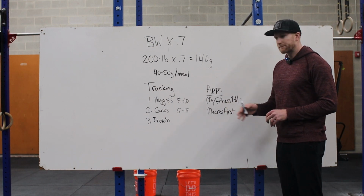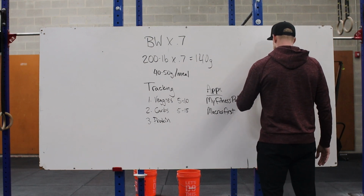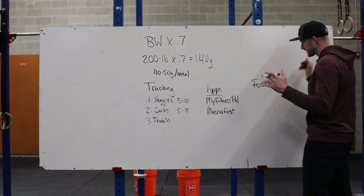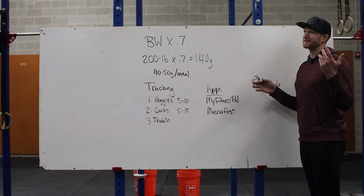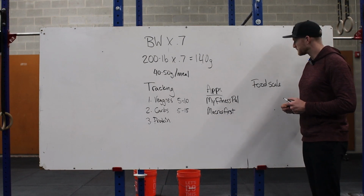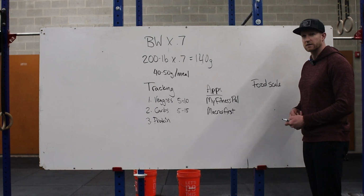So once you've got your app picked out, then the other thing we're going to need is a food scale. These can be easily purchased at any grocery store, a Target, probably a pharmacy, like a CVS or a Walgreens or something, but for sure at any grocery store or a place like Target or something like that.